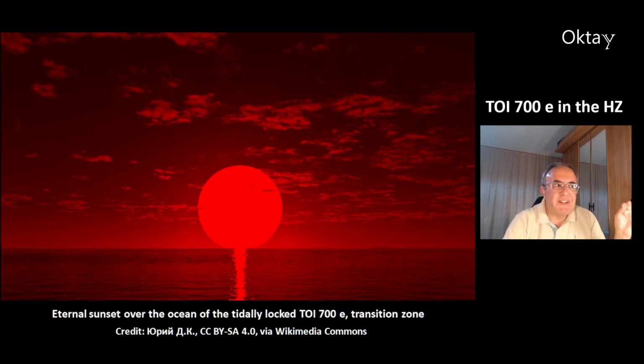This is how an eternal sunset over the ocean of the tidally locked TOI 700e could look like. This is how the transition zone could look like.